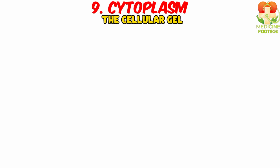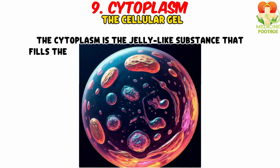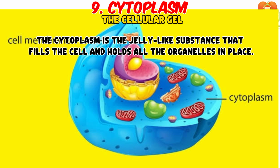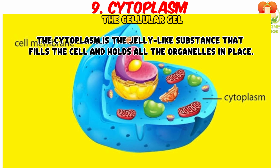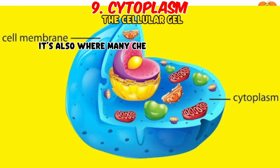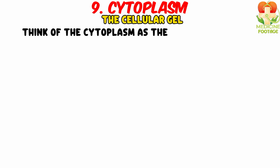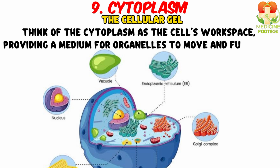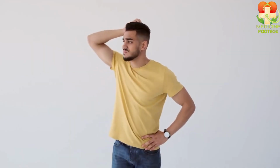9. Cytoplasm, the cellular gel. The cytoplasm is the jelly-like substance that fills the cell and holds all the organelles in place. It's also where many chemical reactions occur. Think of the cytoplasm as the cell's workspace, providing a medium for organelles to move and function. But how does the cell maintain its shape and support? That's where the cytoskeleton comes in.